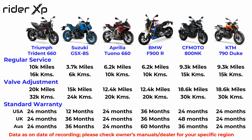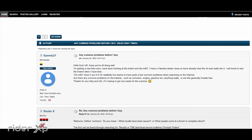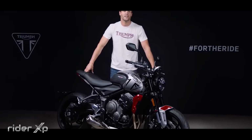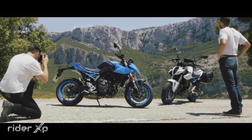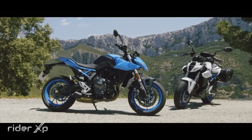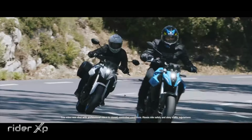In the US, Suzuki has the shortest warranty period, and the BMW is doing its best to assure people of reliability with the longest warranty in most markets. From what I could gather from ownership forums and conversations with some owners, Trident has proven to be fairly reliable so far. Suzuki's being reliable is a given at this point, but the GSX 8S specifically is too recent for enough data points to substantiate that perception.